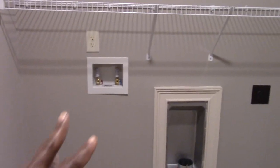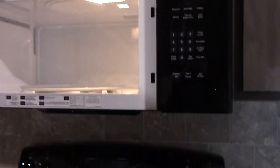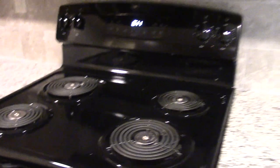Oh, look at the pantry. Okay, so the washer and dryer are going to go right there. And then I got shelving. I ain't gotta paint. Look at the wall color. Like, I ain't gotta paint. I can put the freezer right there. Cabinets. Just the microwave. It's an electric stove. That's okay.